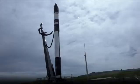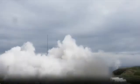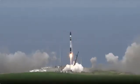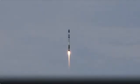10, 9, 8, 7, 6, 5, 4, 3, 2, 1. Liftoff. Getting pitch over.